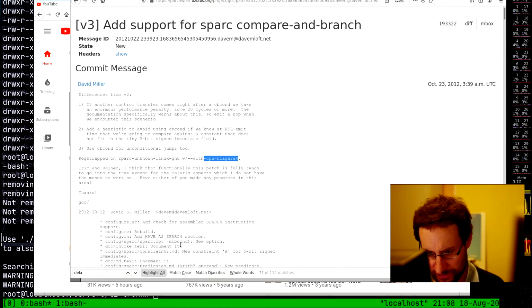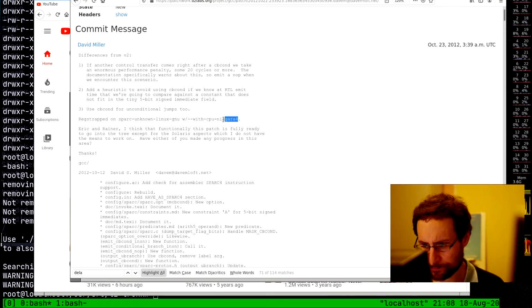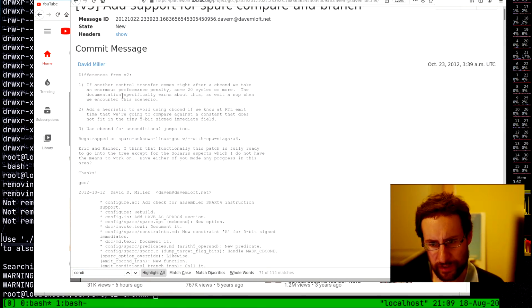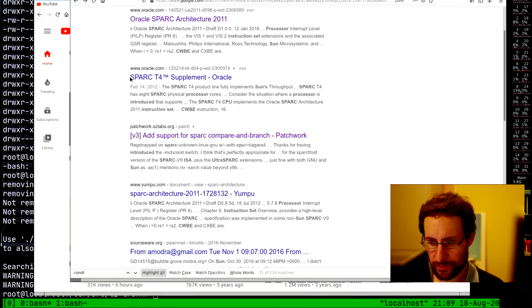So another thing, that is SPARC Niagara 4, T4 and whatnot, CVB, I guess. Conditional, where do we have this? If another conditional comes after, add a heuristic, use CV conditional for unconditional jumps 2, bootstrapped. Oh, wait a second, this might not be entirely.